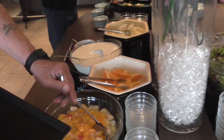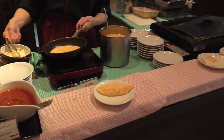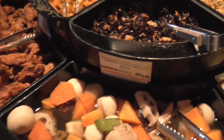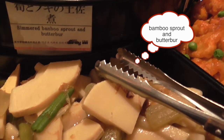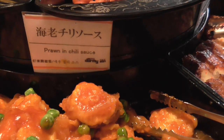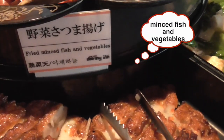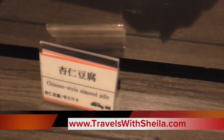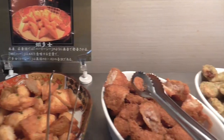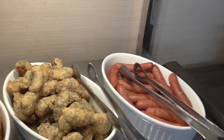Small dishes for yogurt. Butter garlic. Also, what did they have? What they're famous for, the prawns and chili sauce. What is this? Fried smoked fish. Pork cutlet, octopus tempura. They have a fabulous breakfast.